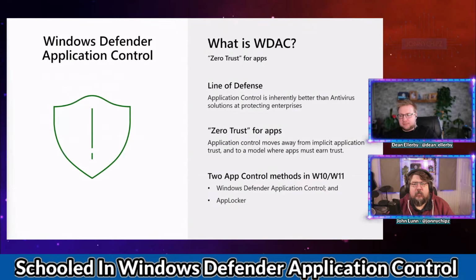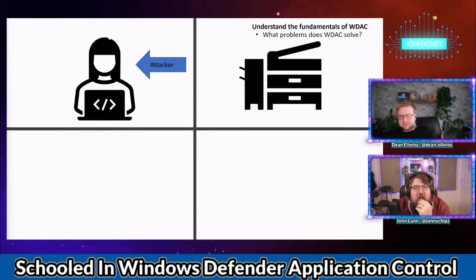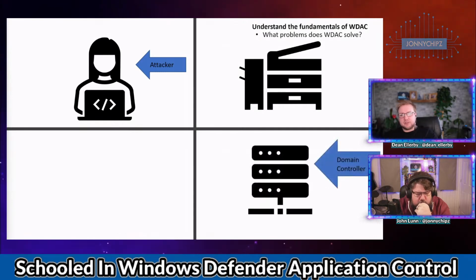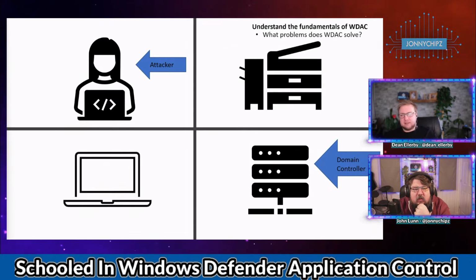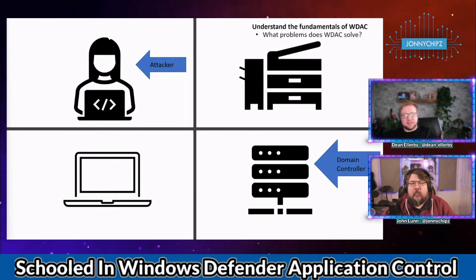So what problems does WDAC solve? Let's say, for example, a vulnerability is discovered in Windows today, like right this second it's broadcast to the world via Twitter. Let's take printers, for example. Let's assume there's a way that an attacker could run scripts, code, malware, or whatever on the most important servers in your organization, like a domain controller. And due to the vulnerability that's been broadcast, they can run that code as the most privileged user in the organization, so SYSTEM on that device. And they can do that just by compromising any regular user's laptop. You probably know that scenario. That was PrintNightmare that I essentially went through there.